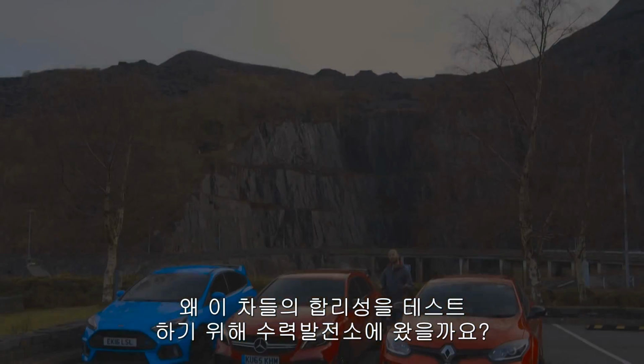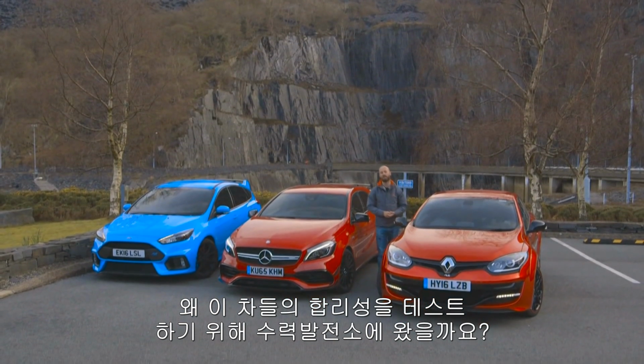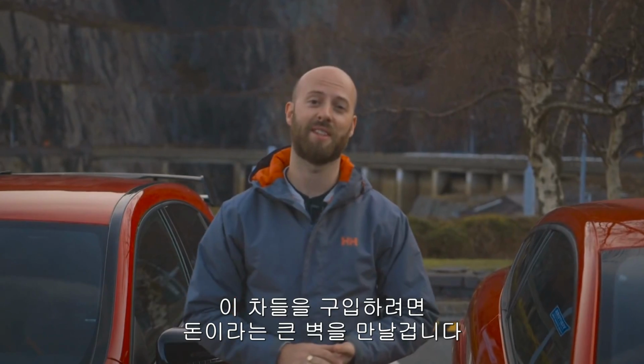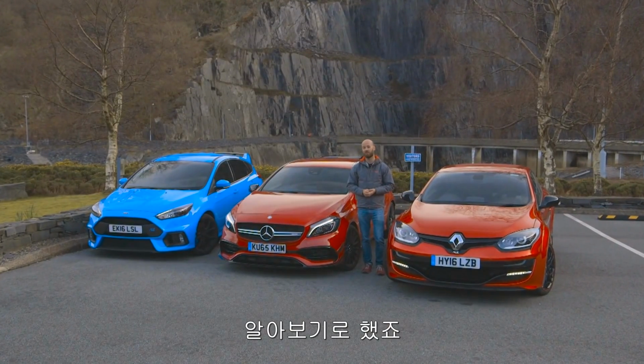The question is, why have we come here to this dam/power station to test the affordability of these cars? Well, if money is your biggest barrier to owning one of these things, then we thought we'd work out exactly how much you'd need to spray up against a wall in the pursuit of raw power.